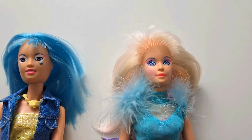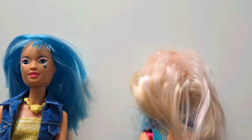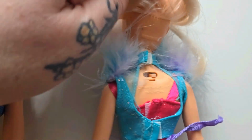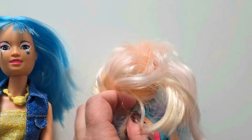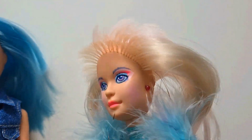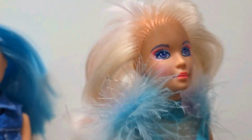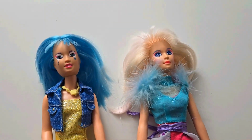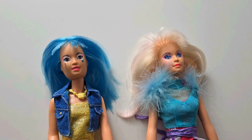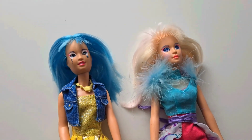And as I was washing Jem, I noticed that she had this in her back, and unfortunately the batteries ran out, but when I did click it for like a split second, her earrings did light up. So I'm definitely going to change the batteries so I can have her earrings light up again so she can talk with Synergy.